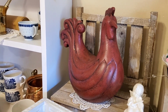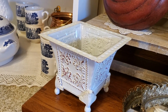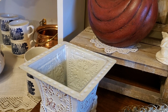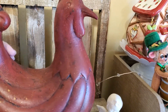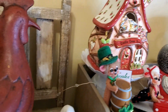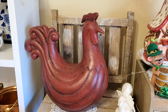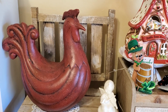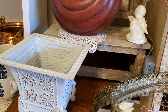Now we made a stop at Goodwill yesterday when we were out, and I got this metal planter, and it does have a little thin plastic liner in it, which I'll probably put a real flower in too. And I got this super heavy chicken, and let me see if I can turn this up with one hand and show you the bottom. It was made in India. I may paint this and do something else with it, because the color that it is, this rusty red, doesn't really go with most of my things. So I may paint it. I haven't decided what I'm going to do with it yet. But that was $3.99, and the metal flower pot was $2.22, I think.